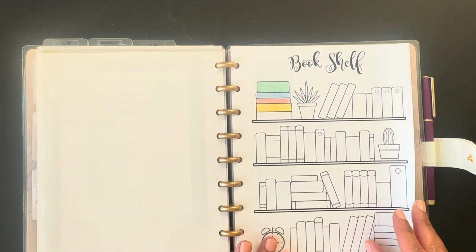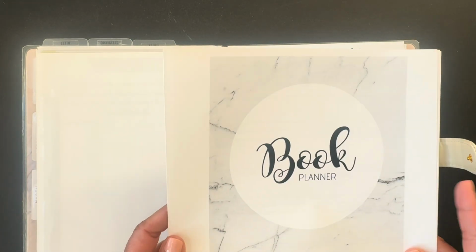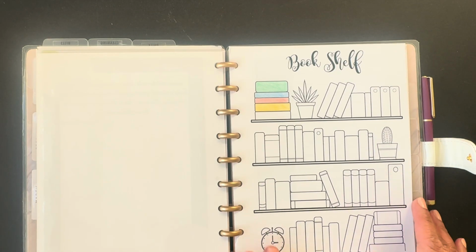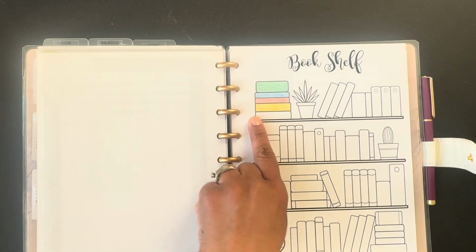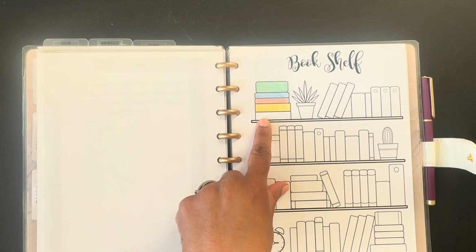Here is a printable on the same digital download that I printed from the Etsy shop. There was also this bookshelf, and I just finished my 5th book of the year, so I need to color this one in. I've got 4 books colored in so far. I need to go ahead and color in the 5th one.